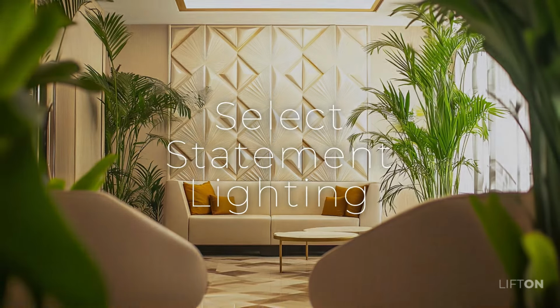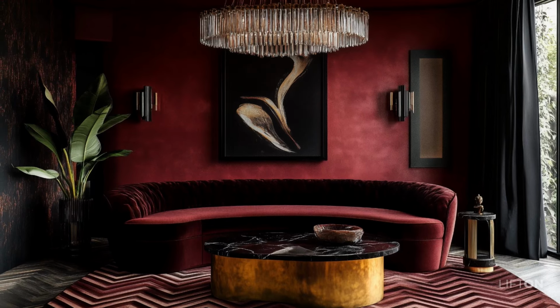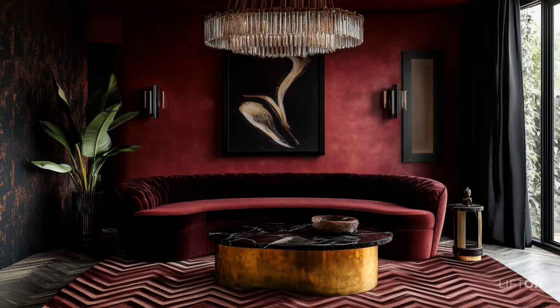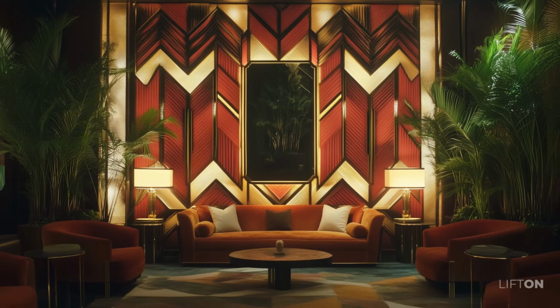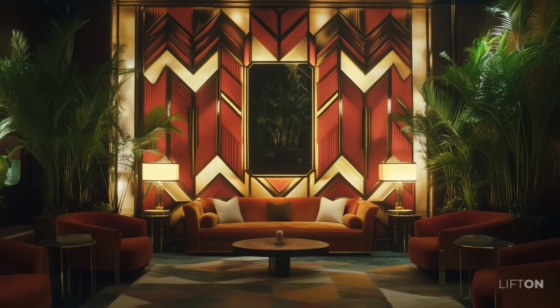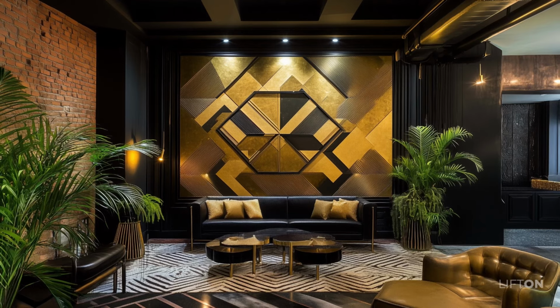Select statement lighting. Choose a striking chandelier or vintage-inspired wall sconces to infuse your space with the signature Art Deco glow. These lighting fixtures not only serve as functional elements but also act as stunning focal points, adding a touch of glamour and sophistication. Their intricate designs and rich materials will elevate the overall ambience, making your room feel both luxurious and inviting.